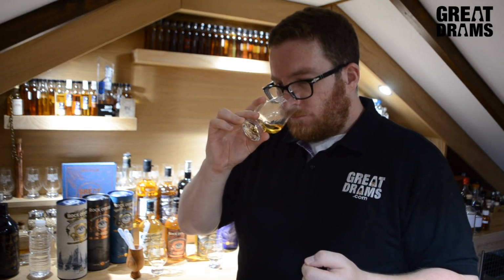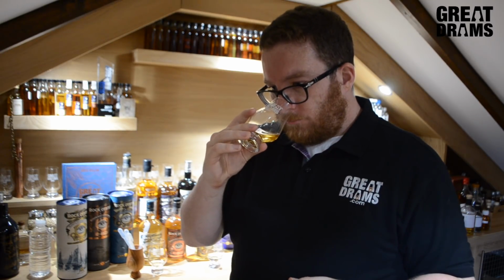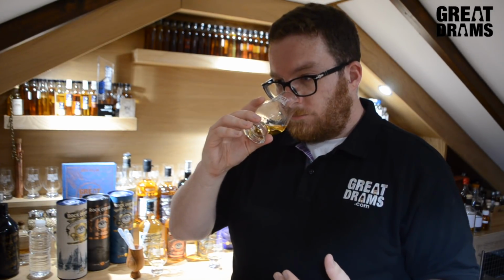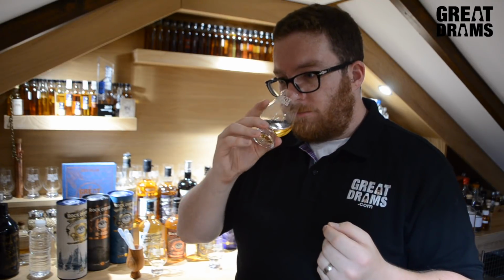Like baked apples, baked pears, the kind of dessert you'd expect after a lovely roast dinner in the winter, like an apple crumble. Soft, not really a smoke, but something about it reminiscent of smoke, though it's definitely not a smoky whiskey. Really refined, really calm, not as drying and not as maritime as the original. It still does have that salty note there.